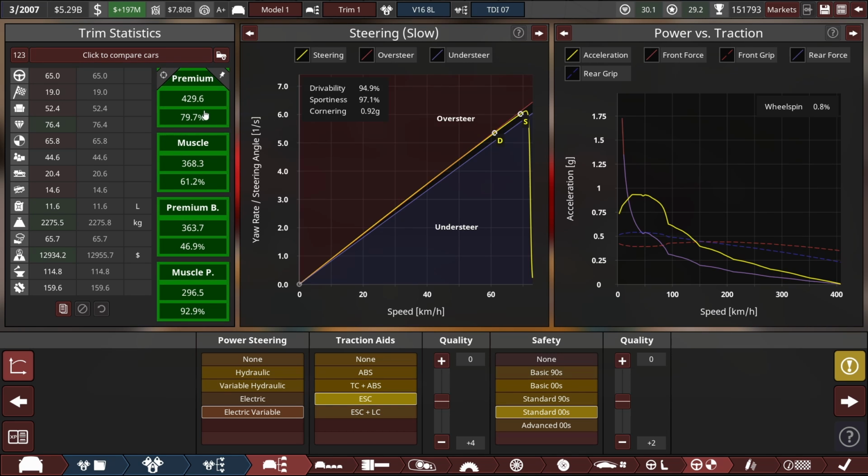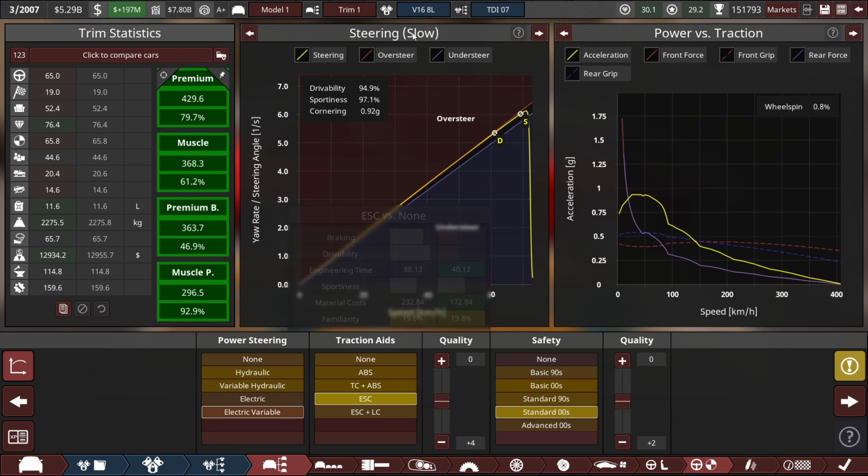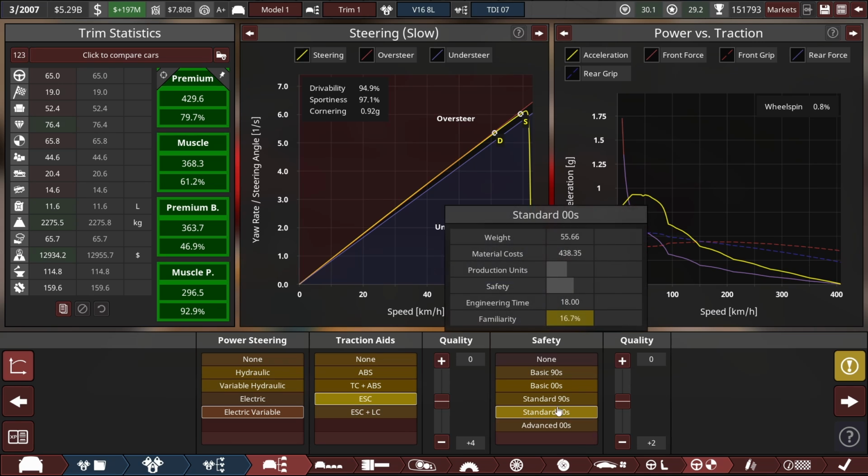It does add a little bit to the quality, a little bit to the sportiness, but it just comes at a huge penalty to engineering time. And I don't think I really want to have to pay that. I'd prefer to put some extra time in keeping the cost down of these cars. And just threw in standard safety.